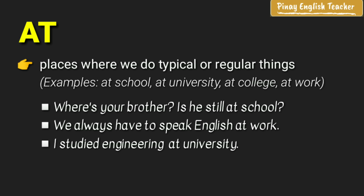At then ang gagamitin for places where we do typical or regular things. For example, at school, at university, at college, at work. Ito yung mga lugar na halos araw-araw nating pinupuntahan for our regular activities. Examples, where's your brother? Is he still at school? We always have to speak English at work. I studied engineering at university. Now I'm going to be giving you some sentences that you can complete using those prepositions of place.